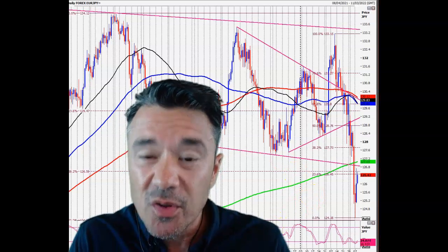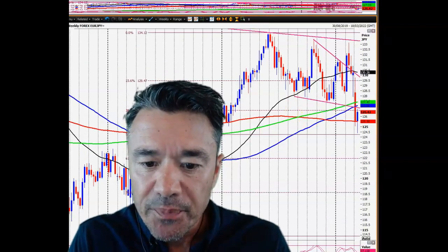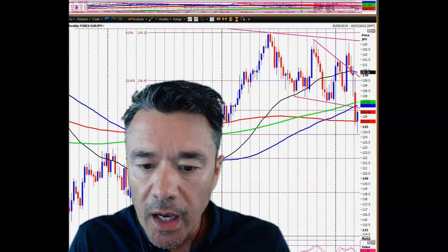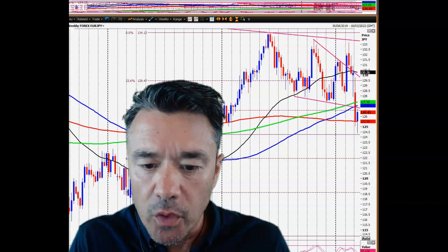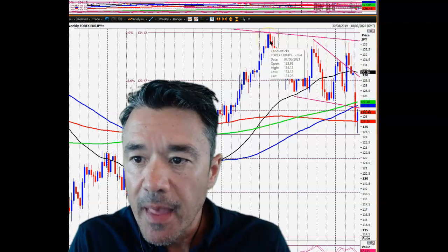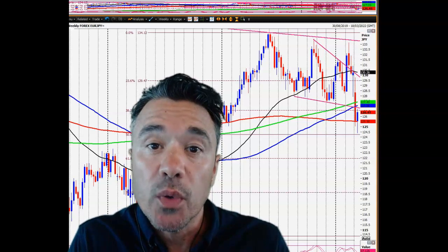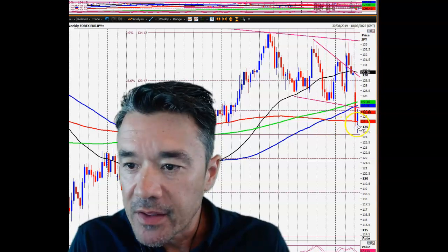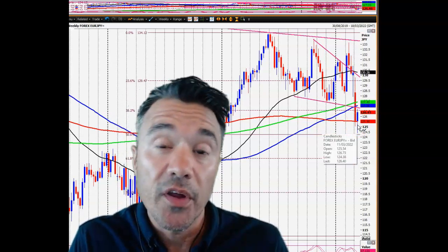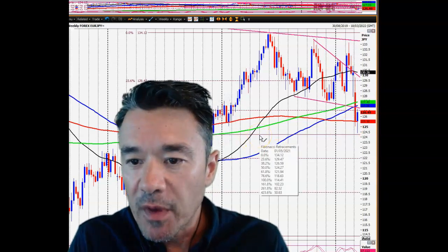It bounced surprisingly off the 50% fib. As you can see, we had a low down in 2020 of 114.41, a high of 134.12 last year, and since then we have retraced 50% of that move down to 124.27. The exact low was 124.38, so we got to within 11 pips of that 50% Fibonacci level.